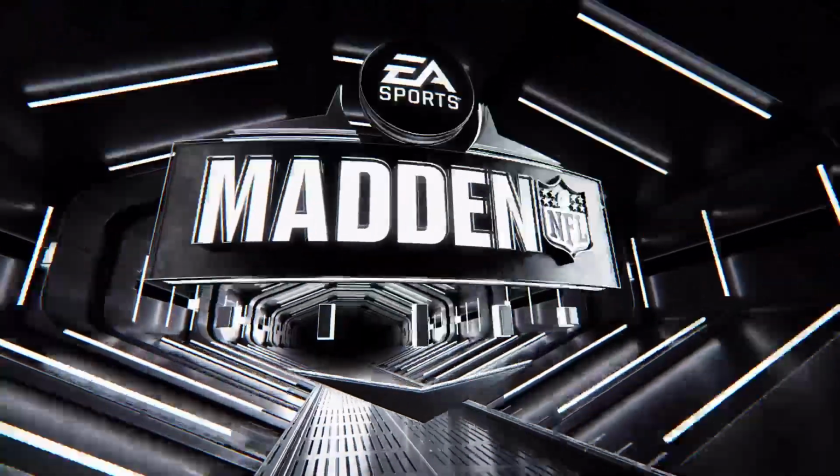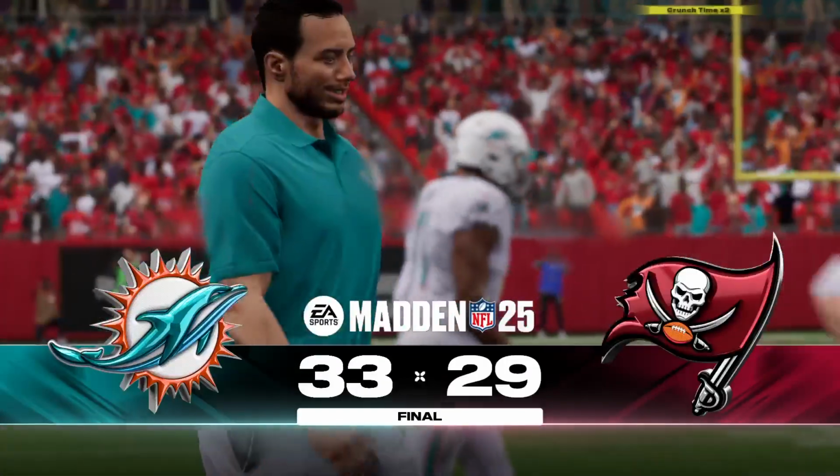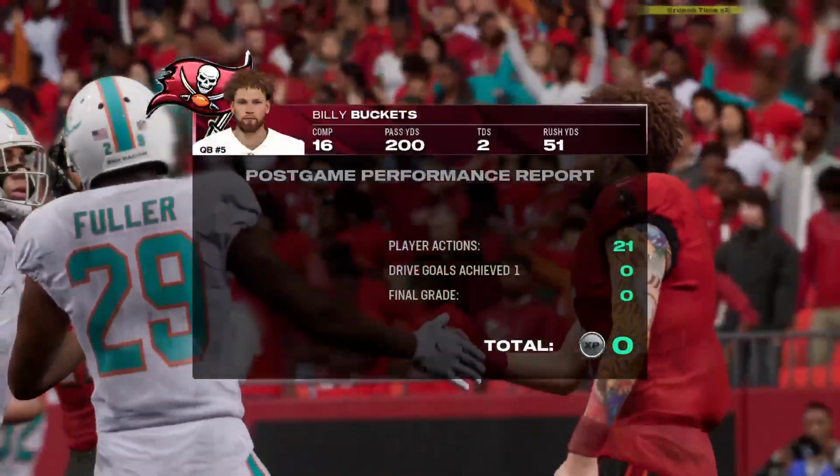It's a win for the visiting Dolphins. And this victory is going to give them a nice shot of confidence as they work through the next couple of weeks and prepare for things to count coming up in week one.